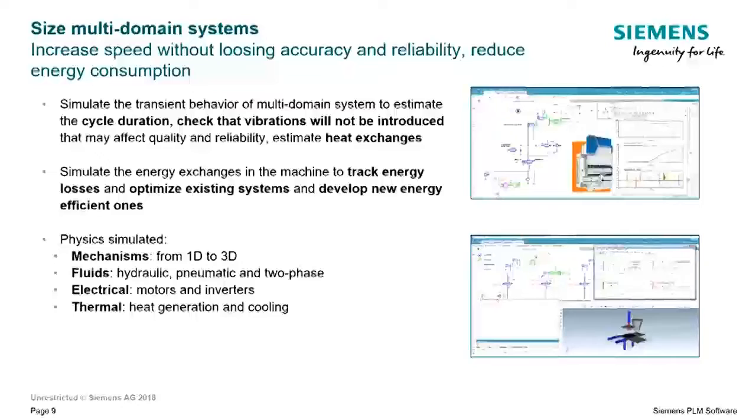The physics which we simulate within Simcenter Amesim are the following. Mechanical simulation, 1D, 2D, 3D. I will introduce an example just after. We can also import flexible bodies. Fluid systems for sure, for many hydraulic or pneumatic actuations, with pumps or compressors, with valves, with cylinders, and so on. Electrical simulation as well, from motors, inverters, grid, and also thermal systems using gas, liquids, two-phase fluids, and being able to compute the heat exchange between different fluids and also solid parts. Again, for each physical model, we consider both the performance side and the energy consumption side.